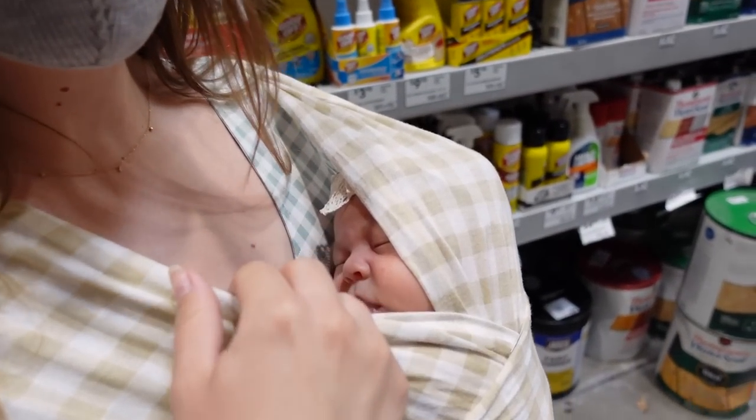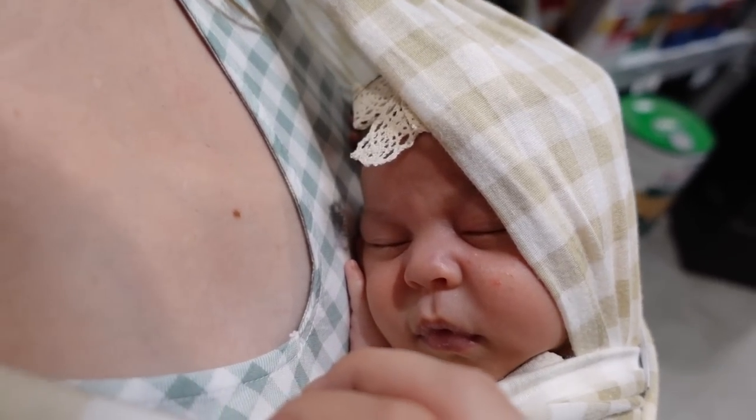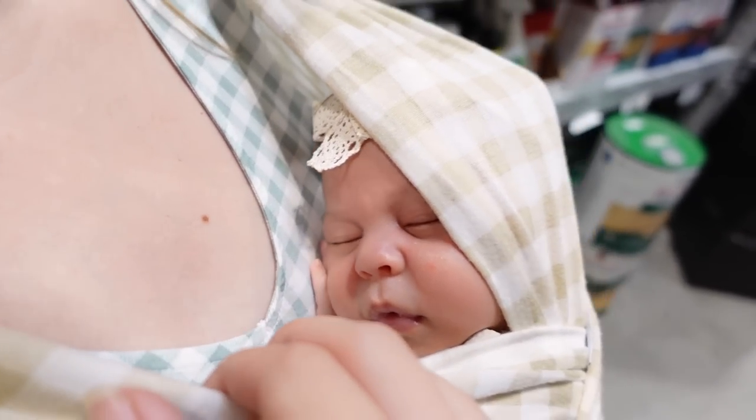I also really like using this when we're going into stores, so I can make sure that nobody's looking at her and touching her and all of that. It makes me feel like she's a little bit more protected. She obviously can't wear a mask yet, so I have been putting her in this and it makes me feel safer. This is the baby carrier that I recommend for the newborn stage for sure.